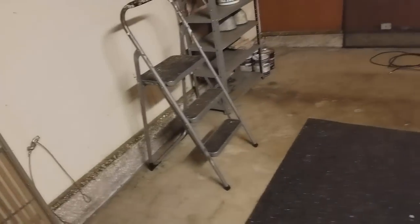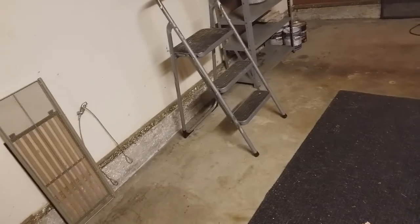And so if they want to break in, they actually have to break the window, which sets the alarm off. And then, you know, I'm usually here at the house, especially lately, with my health being the way it is.